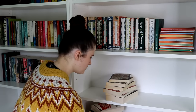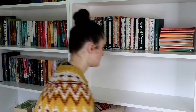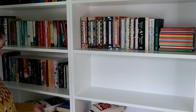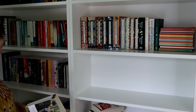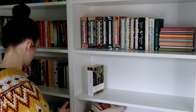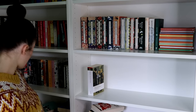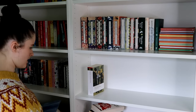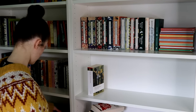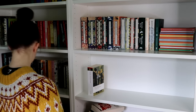Okay, next up, we're gonna move to classics again. Woohoo! Okay. What classics do we have? Jay has a lot of Russian classics. So I'm gonna try and find ones that have matching spines and just go from there, because that makes sense to me. Okay, that's not really a classic. That's not really a classic either.